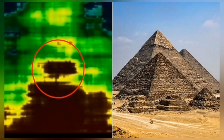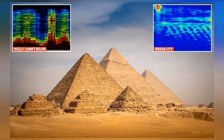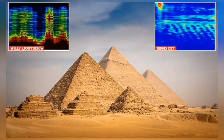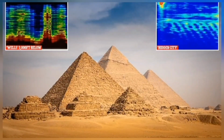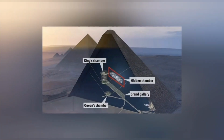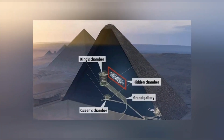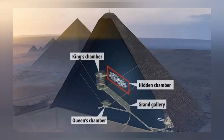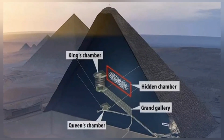These findings were published, peer-reviewed. Even Egypt's own Supreme Council of Antiquities confirmed the anomalies existed. But when foreign teams asked for permission to investigate further, they were denied. Repeatedly. Egyptian authorities acknowledged the data. They admitted that certain subsurface features were present, but access was blocked. No full-scale excavation, no detailed public report. Why?